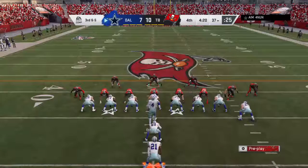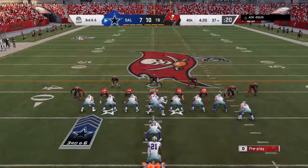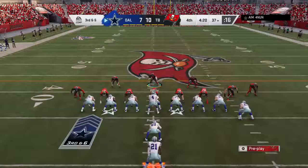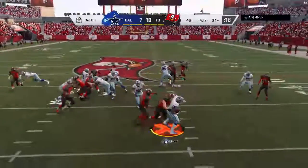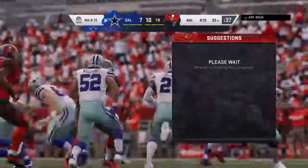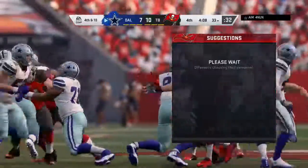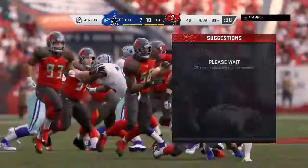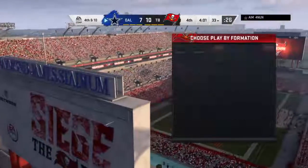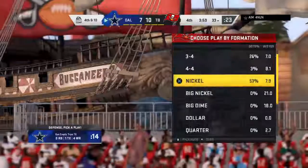So after the 2nd down incompletion, they'll come up now against a 3rd and 6. 10th carry now for Elliott. And he went nowhere. Well, he went backwards, back to the 33. He loses 4, and it brings up 4th. That's a really alert defense there because they saw the heavy look come in from the offense, countered it with extra linebackers who brought a little bit of speed and heft, and able to really make a big-time play for their defense.